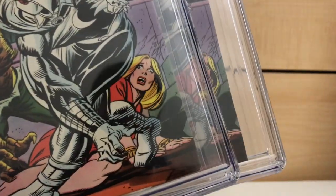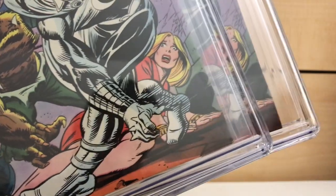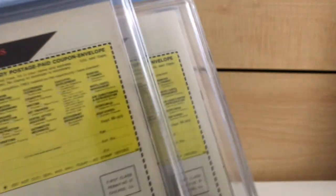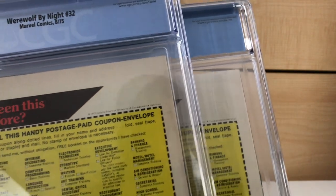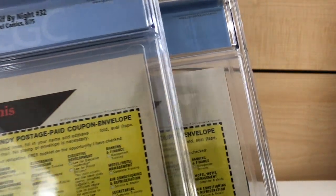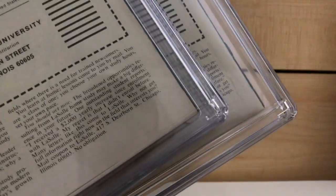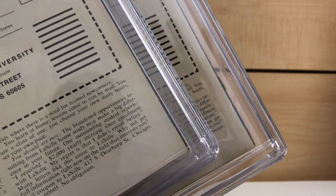Look at the corner on this 8.5, which is in the front, compared to the quality of the 8.0, which is behind it. Look at that. Here's the 8.0. We're going to look at the back. So here's the 8.0, and here's the 8.5. Sharper corners and everything. The 8.0 is way sharper than the 8.5. So that's just my opinion on it.